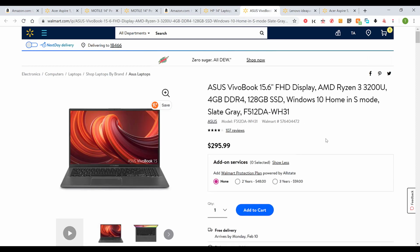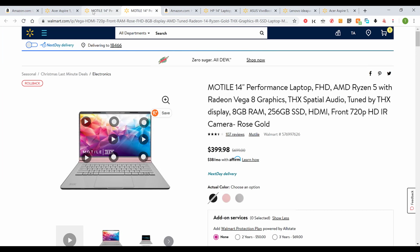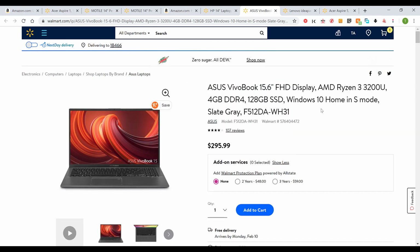would be this guy right here. Back on Walmart, Asus has a VivoBook 15.6 inch. Now this would give you the biggest display, so notice that this was 14 inch, this was 14 inch, this was 14 inch, and this was 14 inch. So if you really do want a full-size laptop display, which most of us consider to be around 15.6 inches, I like this Asus series because you'll see that the bezel around the screen is pretty darn slim.